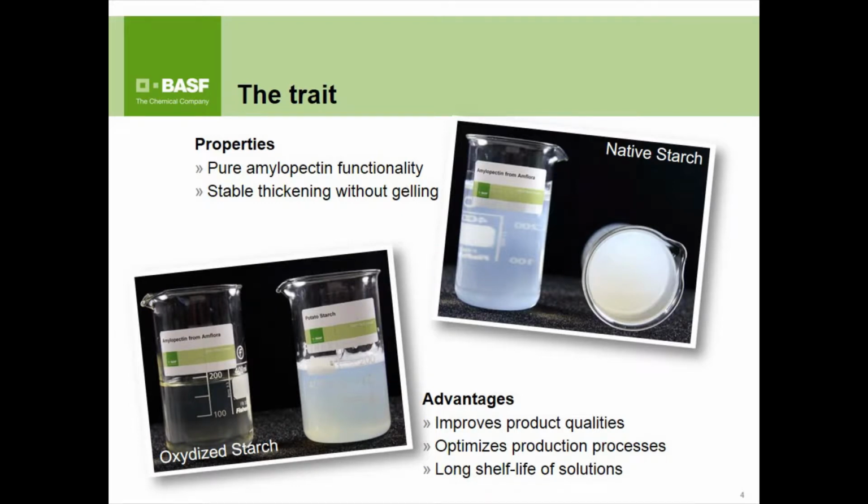Just some information on the trait. What is it all about? This altered starch composition, this increase of one component of the starch, which is the amylopectin, the branched form of the starch. If you heat a water solution with a native starch, like here, and then cool it down, in case you use just a conventional starch, it will gel, thicken gel. Whereas if you use an amylopectin starch, it will just thicken without gelling.